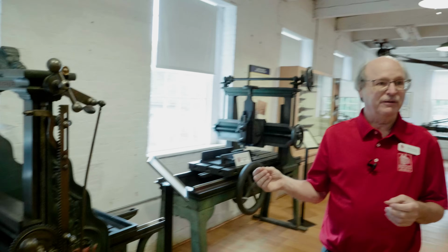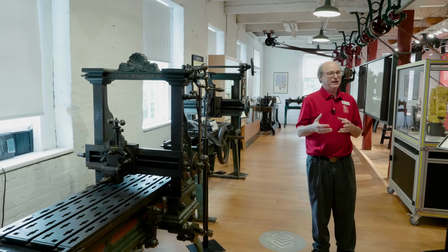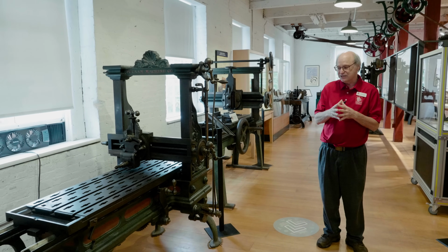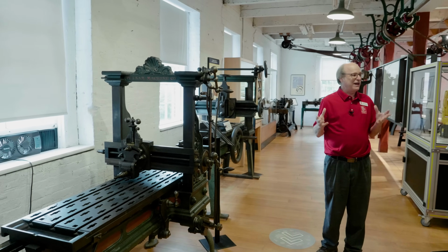So there's a couple theories. One is that patterns at the time were made by carpenters, and the manufacturers of the machine tools were allowing the carpenters to put their own touch on it. The other concept is that it's starting to become the Victorian age of design, and maybe that was creeping into the machine tool industry as well. So a couple theories. We don't know for sure.